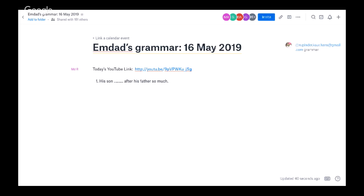Resembles. But can you say his son resembles after his father? Can you use after with resembles? It should be his son resembles his father. Could be anything.